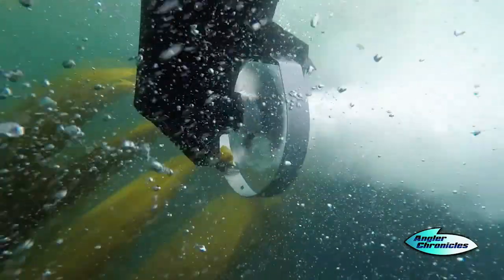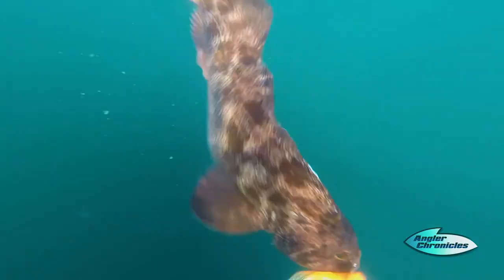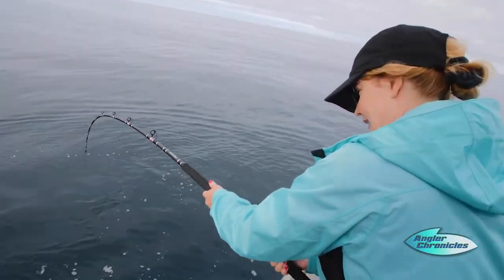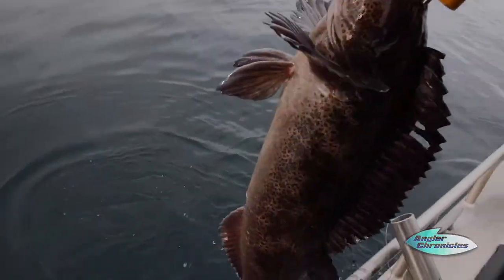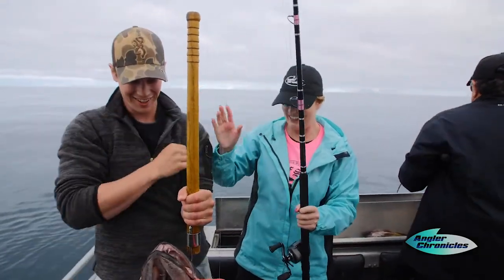We were actually kind of worried about the weather. And look, it's flat calm. Unbelievable, okay? Great times at Queen Charlotte Safaris. Halibut, lingcod. We've gotten kings, we've gotten rockfish. It's been an amazing trip and we're only about halfway through. Surprise. Oh, he's running. Awesome. Nice, thank you. Well done.